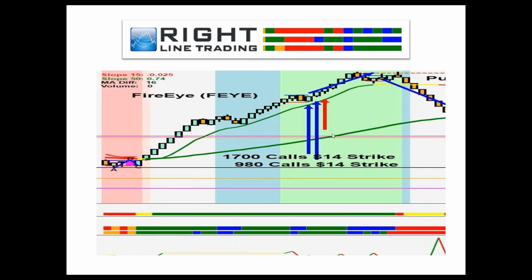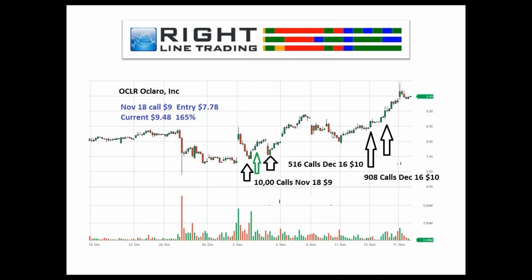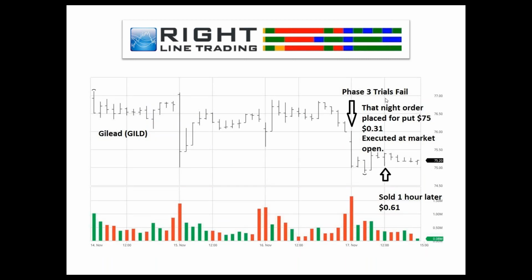This is FireEye. This is a Claro. Just following the footprint of other big traders that crossed the ticker. This is a phase 3 trial. I mentioned this is on Gilead.